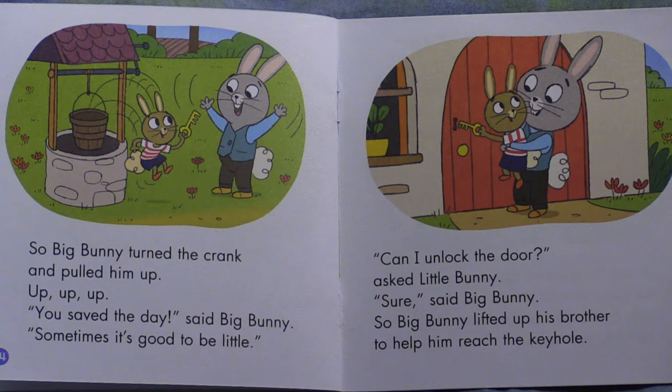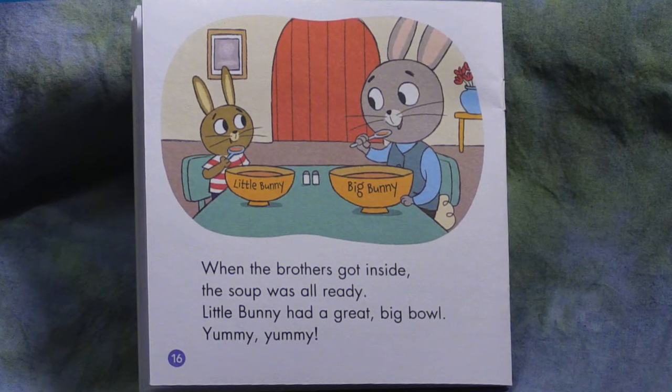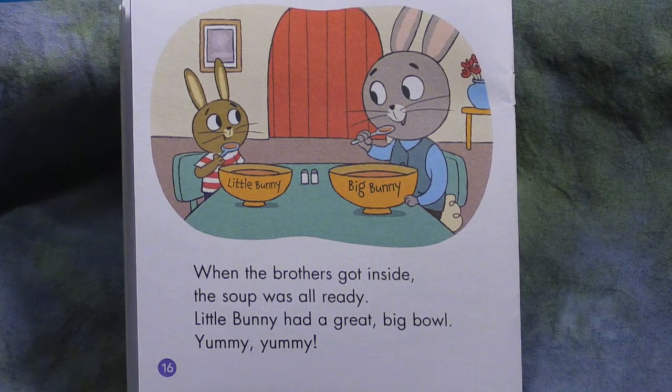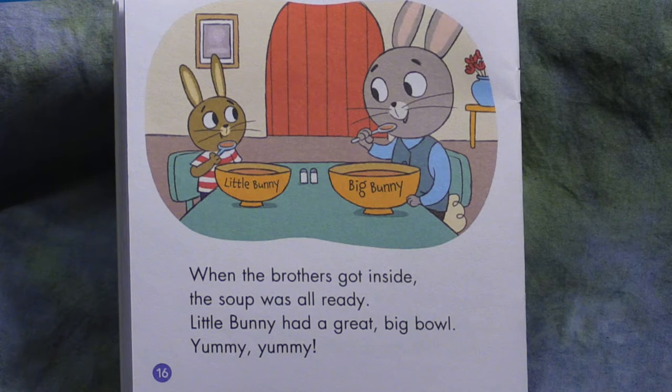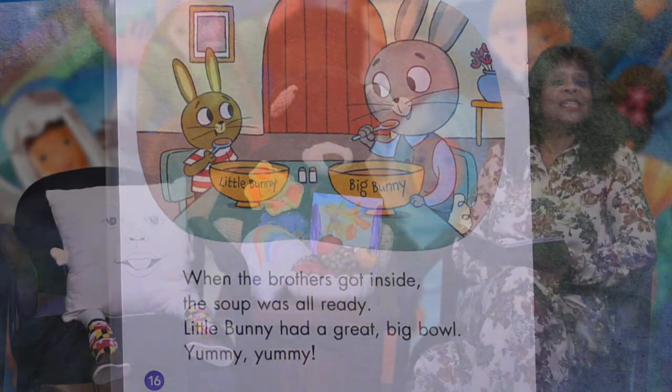He looked so happy. When the brothers got inside, the soup was all ready. Little Bunny had a great big bowl. Yummy, yummy, yummy, yummy. Oh, I bet the soup was delicious.